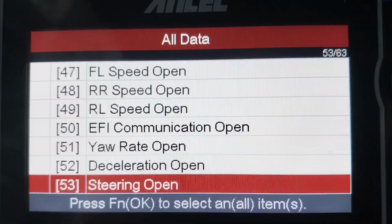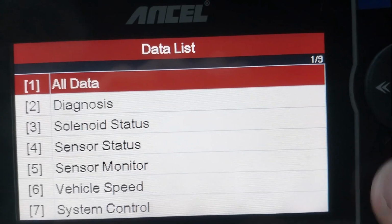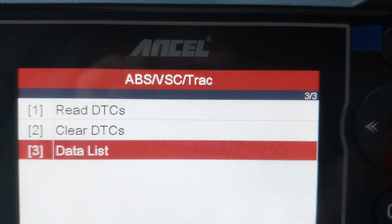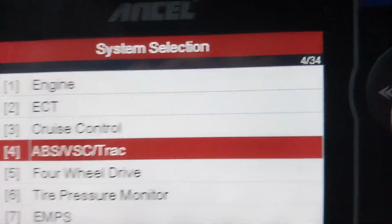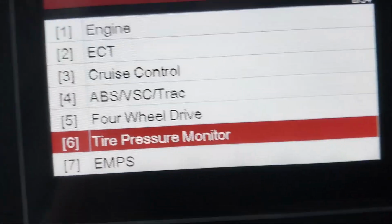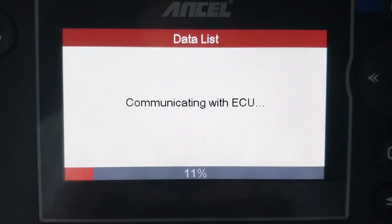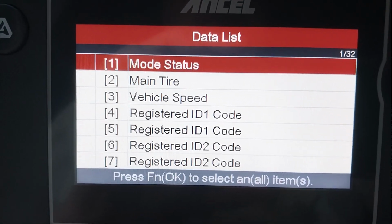Well, anyways, I was looking for special services. What else do we have? It was an ABS VSC track. Doesn't matter. Okay. What else do I have? Tire pressure monitor. Whatever. What do we have? Data list. Can turn off the car now. Oh, maybe not.